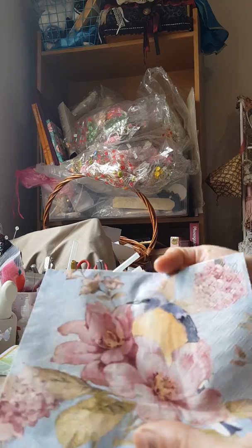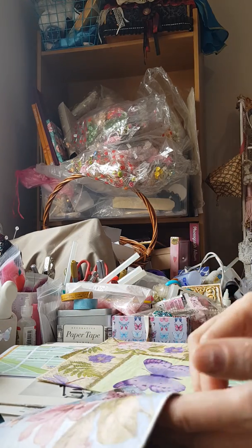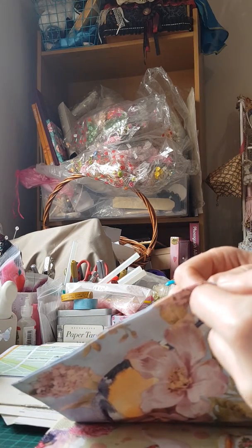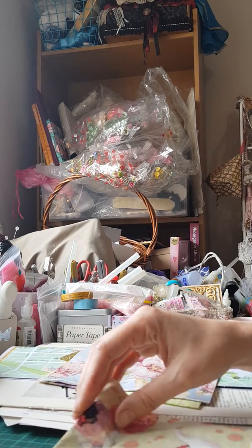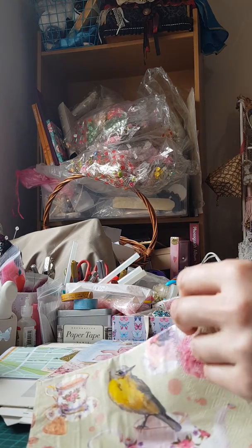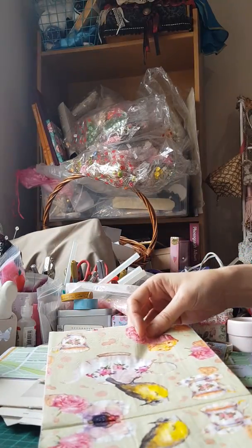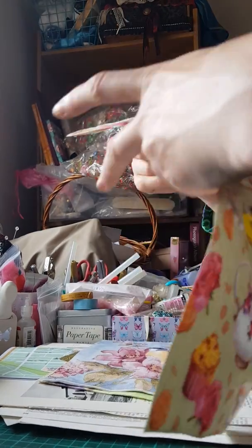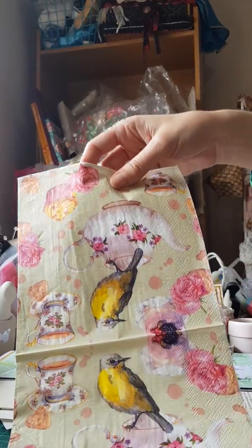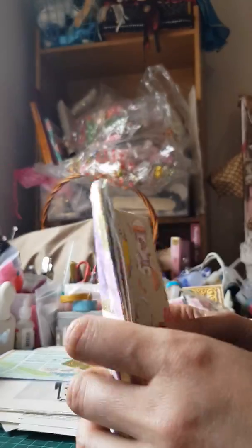Oh my gosh, that is adorable. Absolutely adorable. Gorgeous. Wow, and I got one on each. Thank you. Beautiful. How adorable is that? It's a little bird sitting on a little teapot with a biscuit and a cupcake. Oh, that is so cute. Oh, thank you. Oh, love those. Thank you.